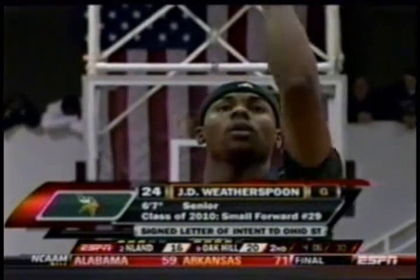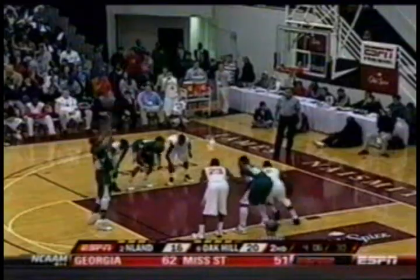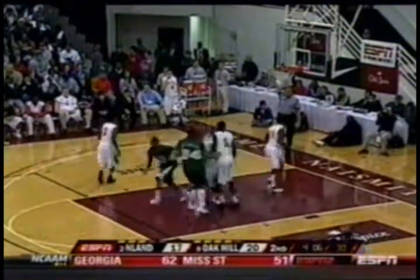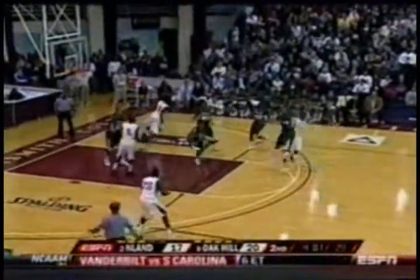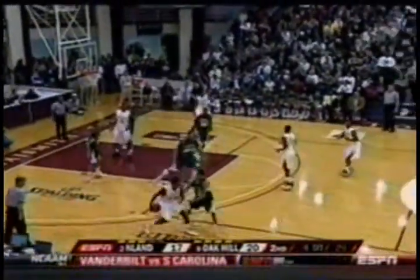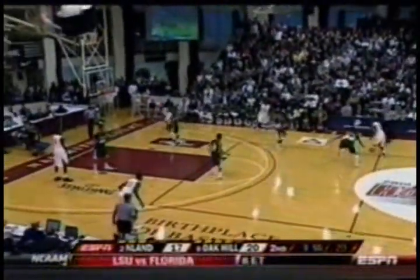Witherspoon now with 8 points in the game. He's got half of Northland's 16. Make it 9 points. Roscoe Smith is back into the game. Thought about firing away right away. Thought better of it. Look at this matchup right here.